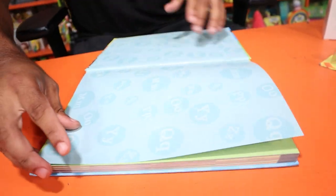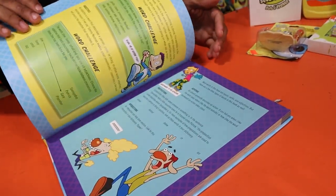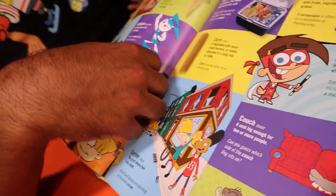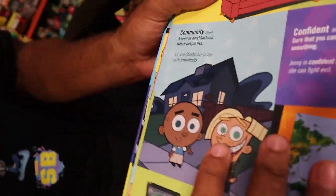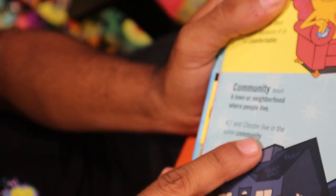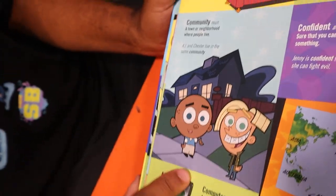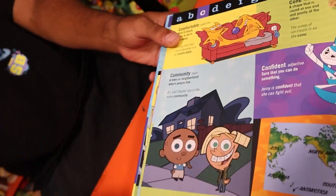Let's look that word up. Every time I use a word that's a little bit outside of what I normally use. It's anything bigger than 4 letters. Let's look it up. Come on, community's gotta be in here. Here it is, community. A town or neighborhood where people live. AJ and Chester live in the same community, which is not even true. AJ lives in a rich neighborhood where they have like 700 TV channels, and Chester lives in a really rundown trailer. So that's not even a true statement.